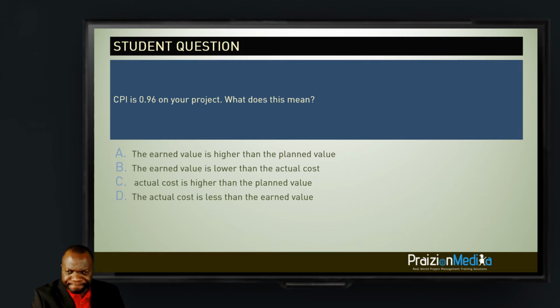What about this one? Thank you for chatting in, everyone. Let's find out what this is. 3, 2, and 1. So taking a look at this, it says CPI is 0.96, right?